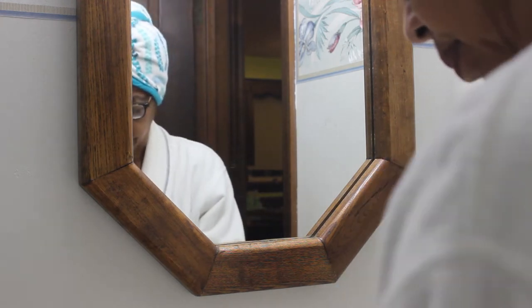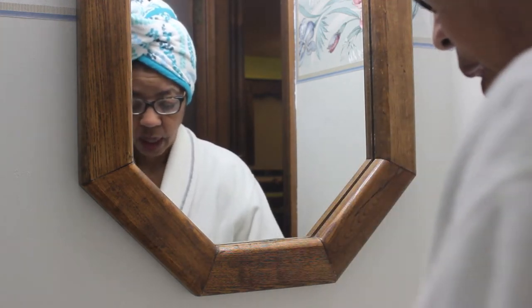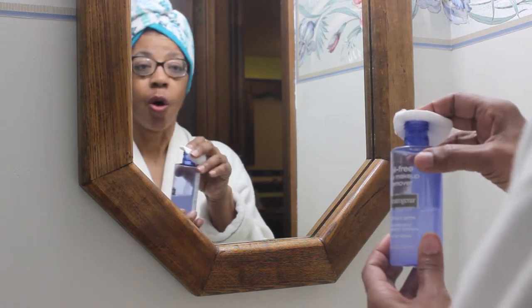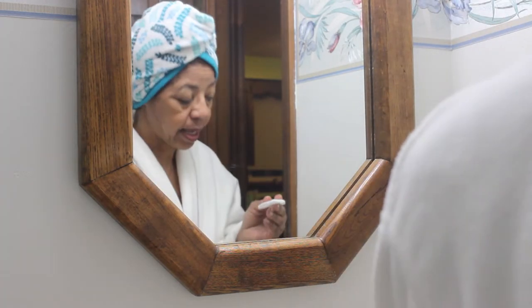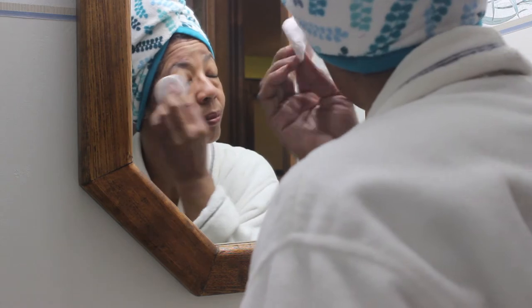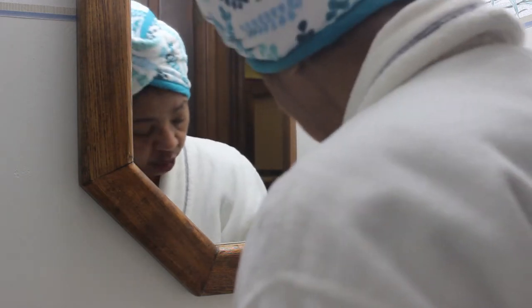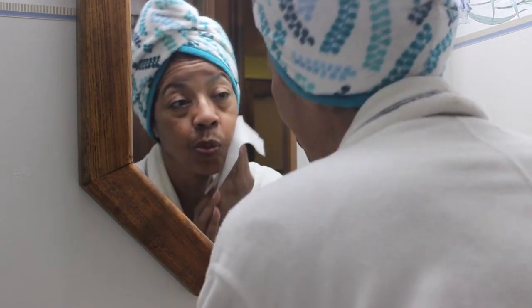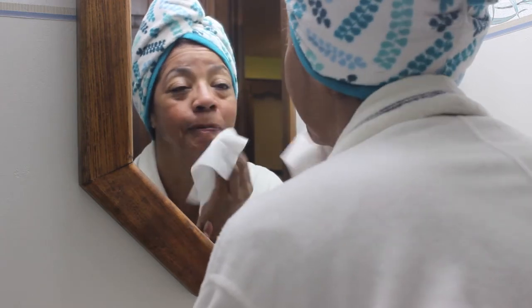Then I give myself a facial following a series of predetermined steps. One of the first things I do is clean my face. I gotta get the makeup off. I will use this Neutrogena oil-free eye makeup remover, and I use a different one for each eye, just to help reduce chances of infection. And then I take a makeup wipe and clean my face of makeup.